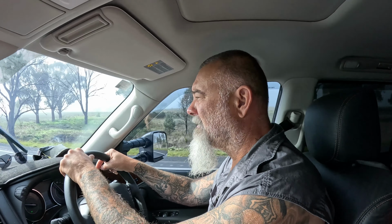Right guys, we're leaving Forbes and we're heading to Gilgandra, a couple of 100 k's away north, just before the head up to Queensland. A bit foggy this morning, so very foggy outside, so just take it easy and steady to get there.